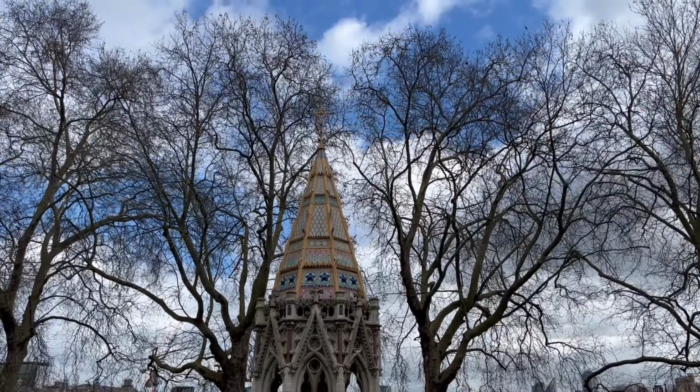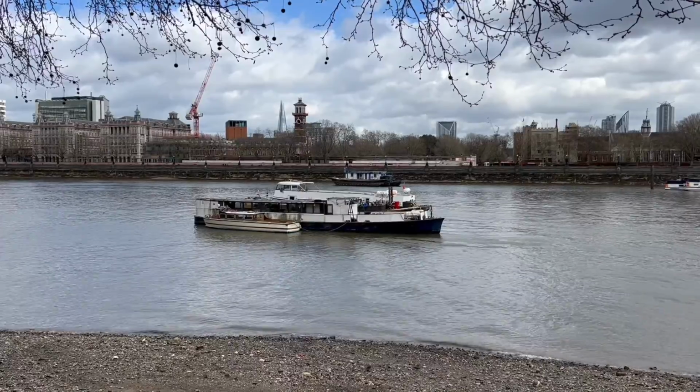Soon you'll come to Victoria Tower Gardens, a green space with views of the River Thames and Victoria Tower.